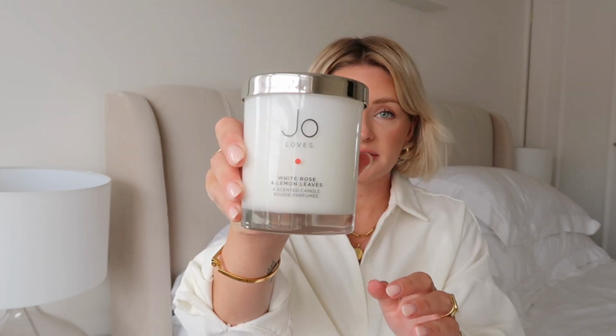I use different scents for different things. So in the daytime I would like more uplifting and fresher notes, and then in the evening more relaxing, heavier notes. A few of my favorite brands are Jo Loves. Jo Loves is Jo Malone's new brand, so this is where she is now, and they have the most delicious scents. And also I do find with these candles, all of the ones that I'm sharing with you today, they really do fill the room with scent. They're not ones that just have very weak scent. They really fill the room, and they're just so delicious.